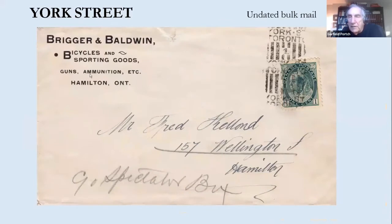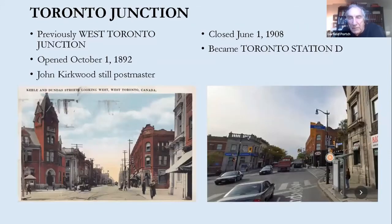And again, York Street had a fair volume of bulk mail went through, so they used roller cancels as well. Those are just like a caster with the cancellation cut into it. There's no date involved with it because it's all advertising mail, circulars, and so on. So there's no first class mail included in bulk mail.